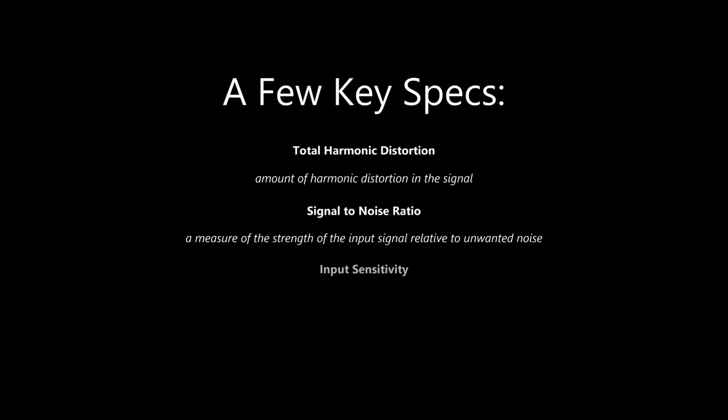Input sensitivity. This refers to the voltage needed from the input to drive the amplifier to its maximum output without clipping. Properly matching the amplifier's input sensitivity to the preamp's output voltage allows for the best possible performance of that amplifier. If your preamp is too high for the amplifier's input sensitivity, you can end up clipping and damaging your speakers. If the preamp is too low for the amplifier's input sensitivity, the amp won't reach its maximum output.